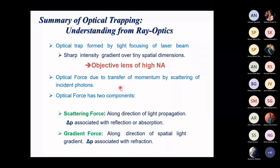Okay. Now, for optical force, we have seen two components. The scattering force is along the direction of light propagation, and the change in momentum is associated with reflection or absorption. Okay, both will give you scattering force, which will push your particle away from the laser beam. Whereas the gradient force is along the direction of the spatial light gradient, and the change in momentum is associated with refraction. So refraction has to take place for gradient force to be present. So this is what we have learned till now.